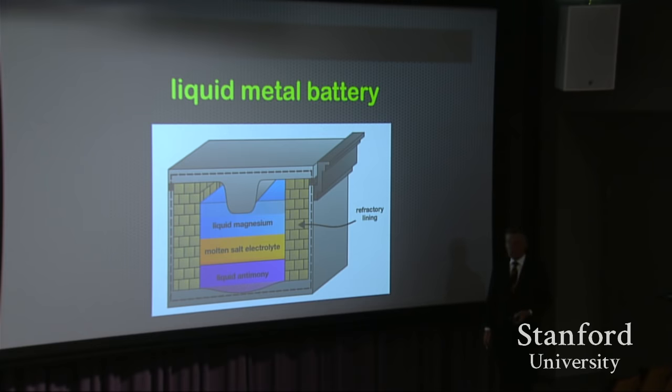You cool it. So the magnesium floats on the salt. It's insoluble. It's like salad oil and vinegar. And the salt is insoluble in antimony. So I don't need any separator, no membrane.